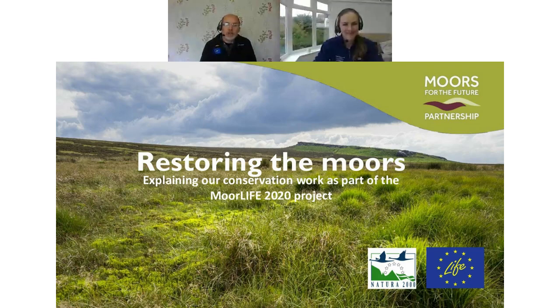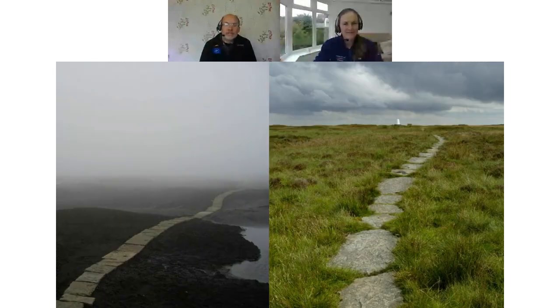What we're going to talk about today is the story of the work that we do on the moors and how we aim to take the moors from a degraded state of bare peat to a thriving habitat. If we could show the first picture. This is a picture of Black Hill from the start of our work, which was, I think, in around 2003, to about 15 years later. So you can see the massive changes that were brought about there.